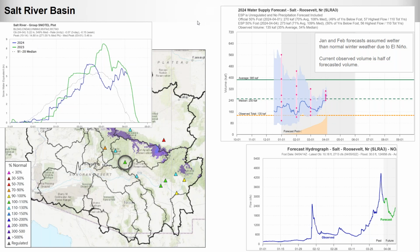Taking a little bit closer look at this, this is in the Salt River Basin, Roosevelt Reservoir circled on the map here, the green triangle. So in the upper left, this is how the snowpack has evolved this year. There was a peak kind of mid-February, and then we melted some off through mid-March, and then we did accumulate some more snow during March. Got some rain and snow down there.